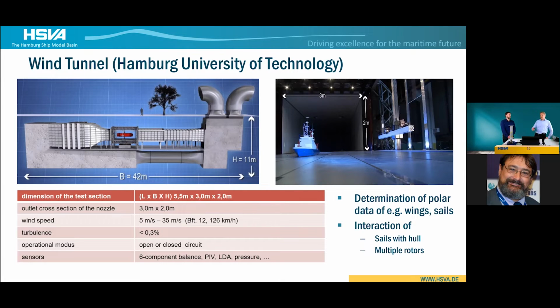And that's why we brought this rotor here from the wind tunnel. Let me switch this on. I hope it runs now. It's still in standby. There you go. Just to show some hardware, really.